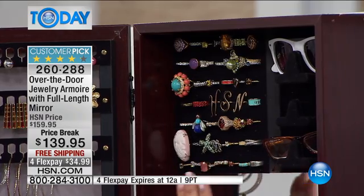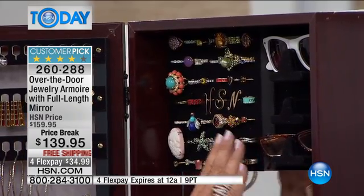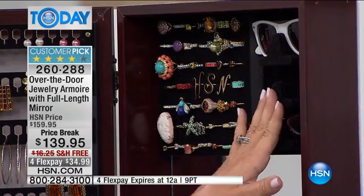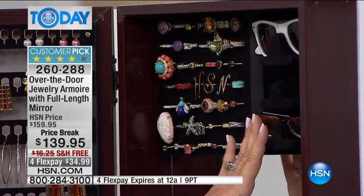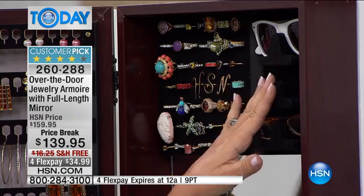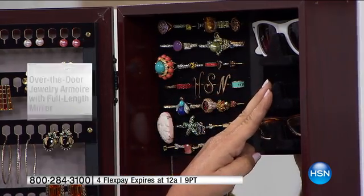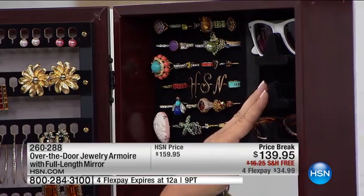So now all of the jewels are facing out. You could see absolutely everything. Now, this is a spot that we created for our glasses because half the time we're looking for our glasses and they cost so much. So we have little spots that you can put your glasses right here so the dog doesn't get them like my dog did. Perfect, okay?